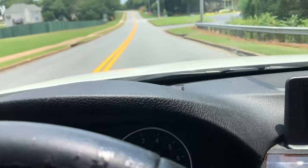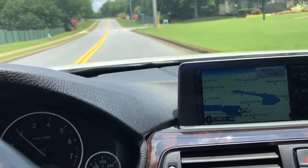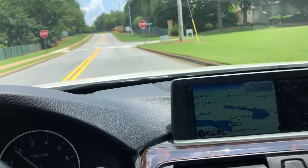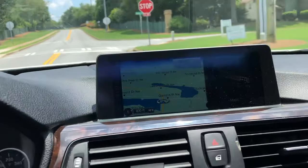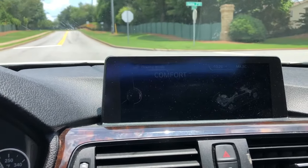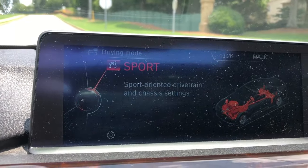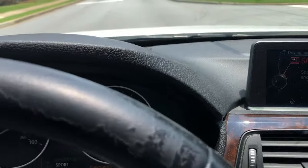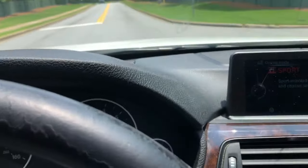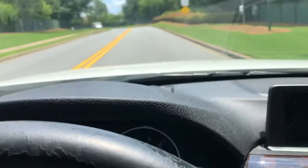So we already put her in sport mode. At this light, not the light at the stop sign, we're gonna switch it over so you see what I mean. So we're gonna switch it, and that's in comfort. Let's put it in sport. Let's have a good time. Oh shit, look at that.